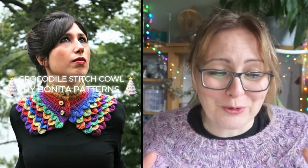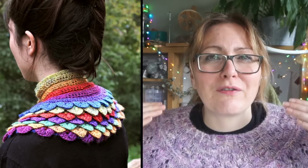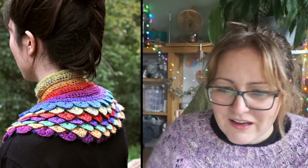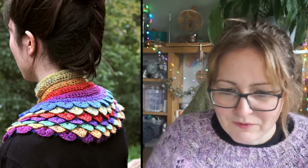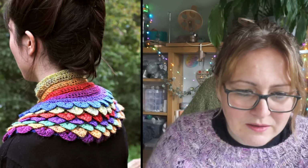My next one is the Crocodile Stitch Cowl, because I just thought this was so different and cool, and I know I've seen Crocodile Stitch before. It's such a cool stitch though, and I just thought this was so pretty, and in an advent, like layered advent, that would look cool, right? I'd really like that. So this is by Bonita Patterns, and it is paid for. I think you have to get it from the Knit Picks website, but you can go via the Ravelry page.